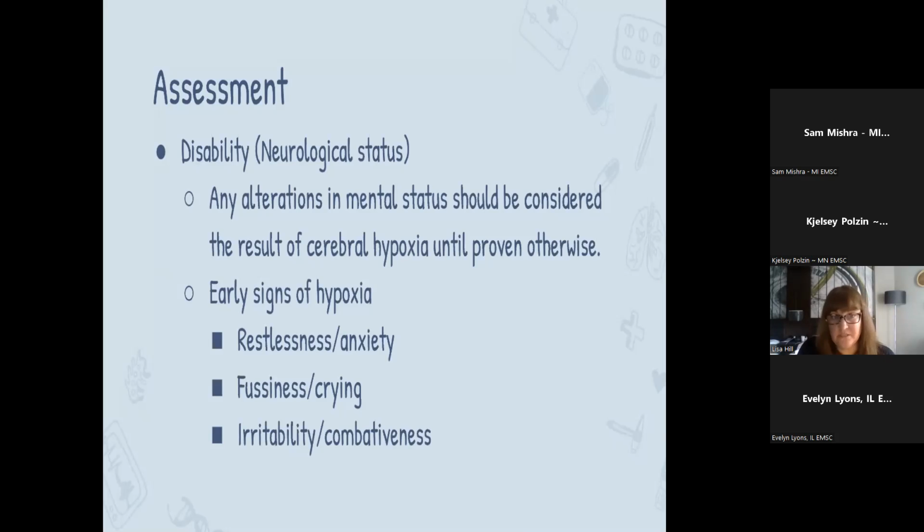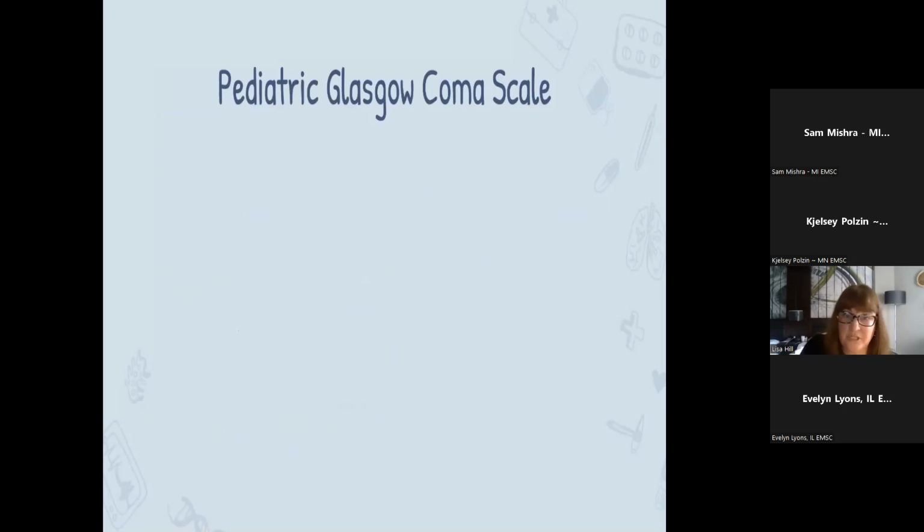So what consists of a good neurological assessment of our pediatric patients? The first thing is getting the pediatric Glasgow Coma Scale, your GCS, on your kid. This is a modified Glasgow Coma Scale for infants and children.